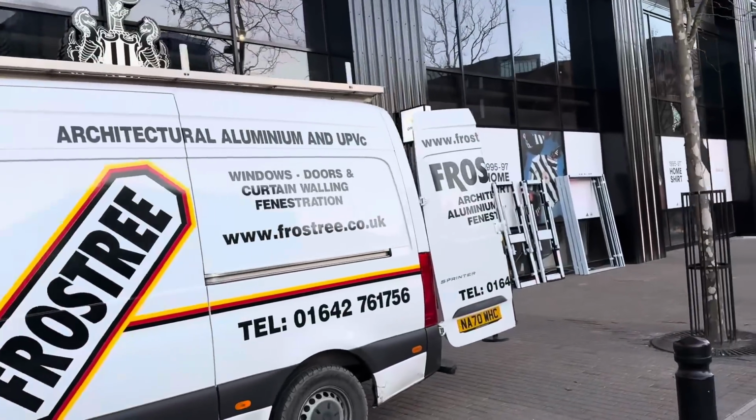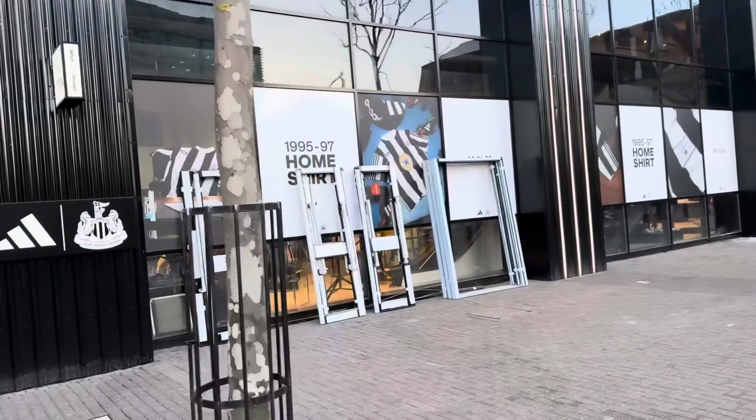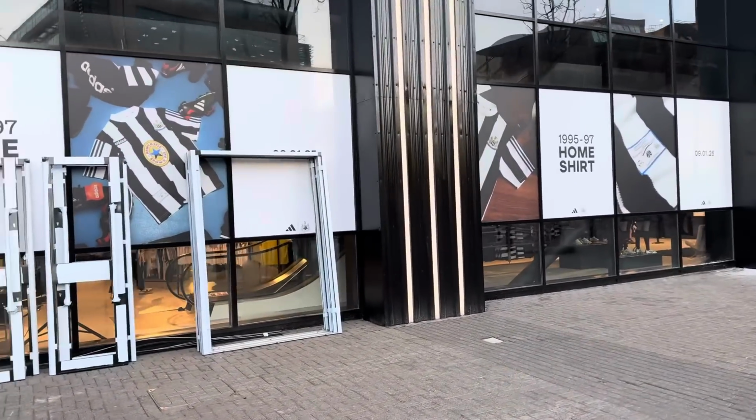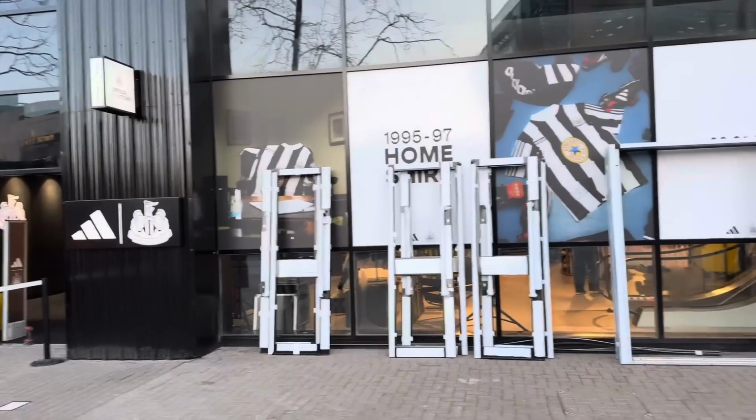No queues, just a massive white van. But thankfully no queues. I mean, I wasn't expecting queues. Listen, there were queues for the home one, but not for the away or third one that much this year. So for the retro one, this is how it stands on 9 AM Thursday morning.